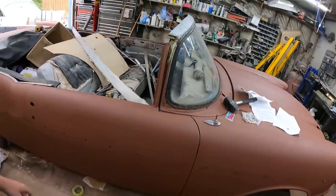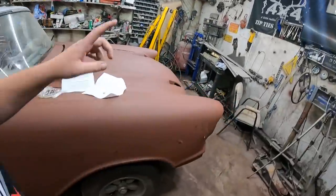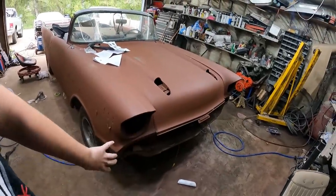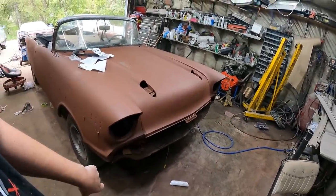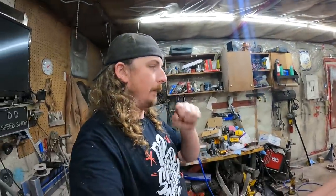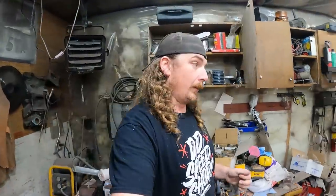So, that's what we're doing in this video. Get as much as I can on. Get the rockets in, or bullets, whatever you want to call them. I have another grill. Slam the bumper in. I think I have a hood bar. I might just put the hood on proper. Get Murr over here to help me put the hinges on and get it bolted down. But it looks like a car.